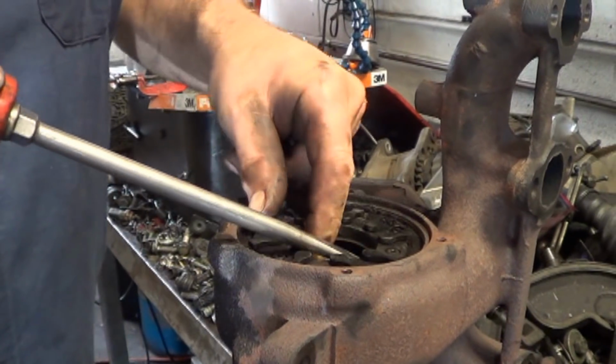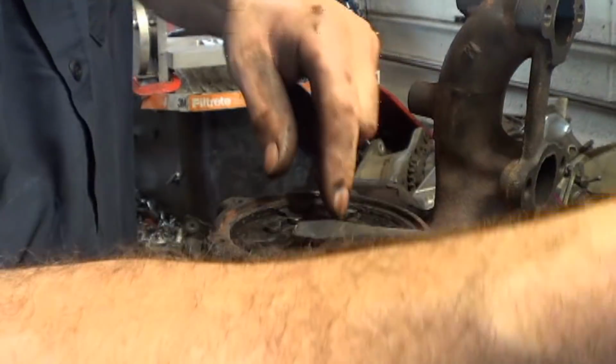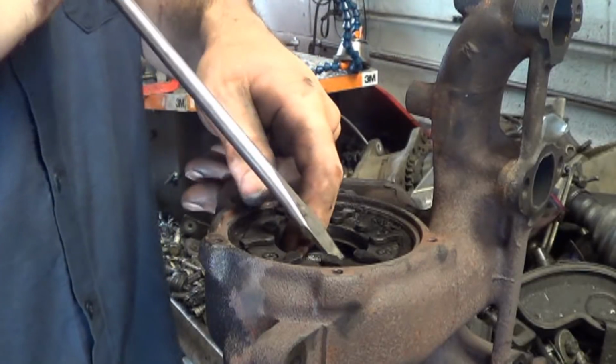Get this out, some gentle prying right here. It has to be done evenly and very gently. You don't want to damage the area inside there where you're prying.